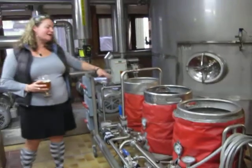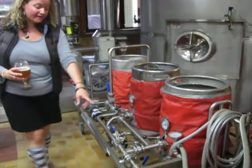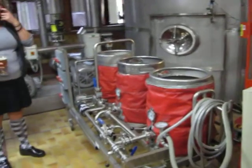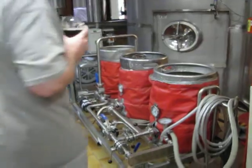So hot liquor, mash lauter, kettle, these pumps are pretty amazing, heat exchanger, control panel, all run on 220 volt electric up there. So yeah, I'm sad to see it go, but our new pilot brewery is amazing.